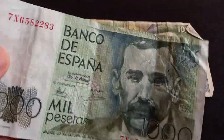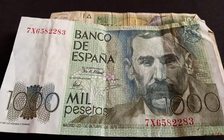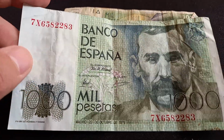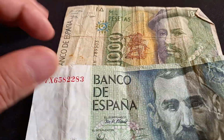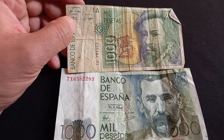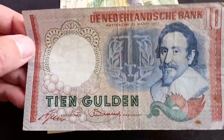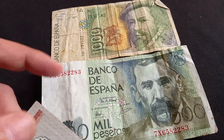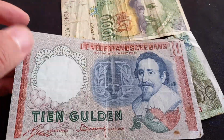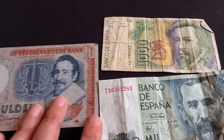And this is again a banknote that I get often now, because, you know, I buy hundreds and hundreds of banknotes, and I have a good probability to have the same banknotes again and again. But the good news is that these banknotes are selling pretty fast, especially the Spanish pesetas and obviously the Dutch gulden. Dutch gulden are a bit more expensive than the Spanish pesetas, at least with these lower denominations. So today, a short unboxing video, quality over quantity.